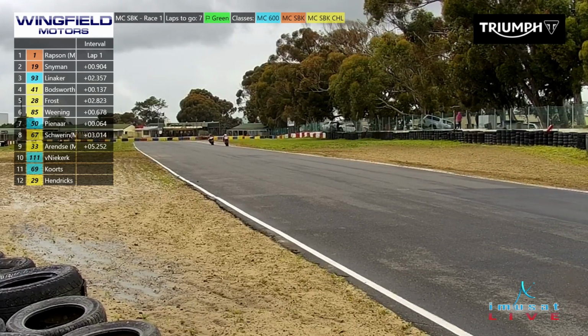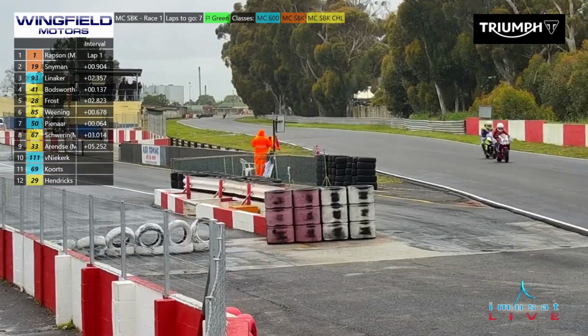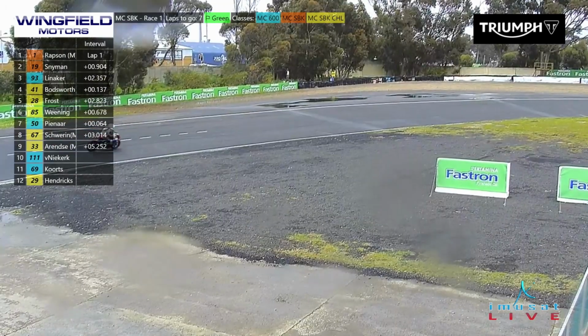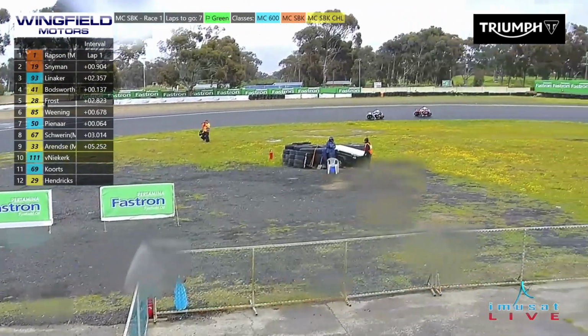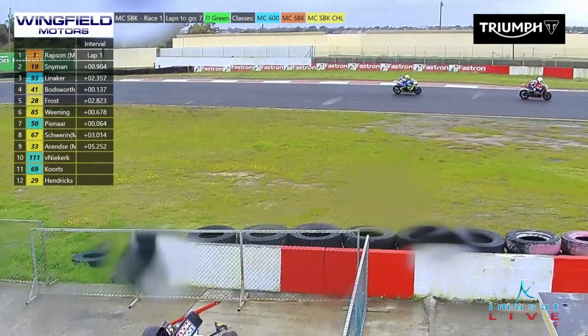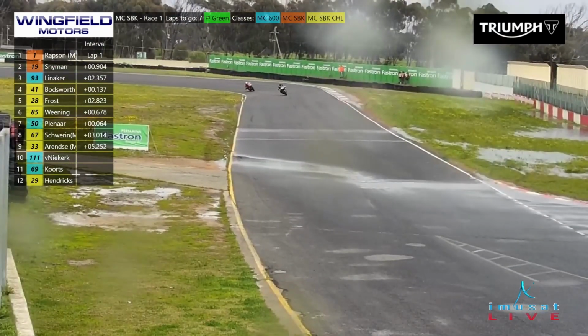And Steyman takes the lead. Steyman takes the lead going down to turn 5. Kieran Steyman from the back of the grid within 2 laps finds himself in the front. So Malcolm Rapson on the Suzuki loses out then to Steyman on the Fireblade. There's actually 3 Fireblades in the top 5, and then the 600 CBR of Jason Lineker still hanging in there as well.